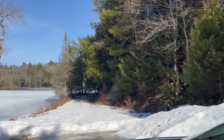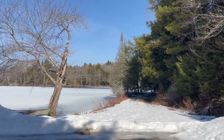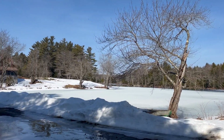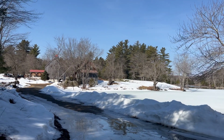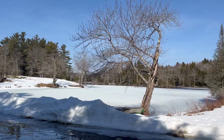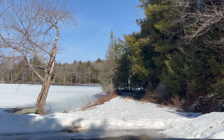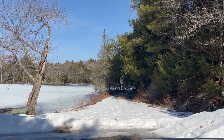Well, it looks like this is the end of the road for us. Hey, these guys have a nice place though. We'll have to come back here in the summer and see if we can make it the rest of the way, because that looks interesting.